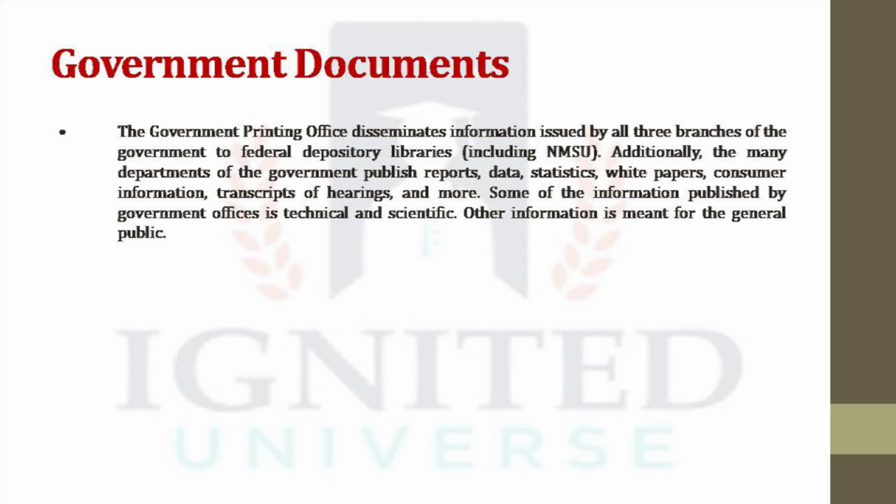Then the last source of published research work is government documents. As the name suggests, it is basically the government printing office that disseminates information issued by the three branches of government to federal depository libraries, including NMSU. We must be knowing that NMSU is the New Mexico State University Library, which is an official depository for documents produced by United States and State of New Mexico government agencies, and this was established in 1813 to provide government information to the public free of charge.